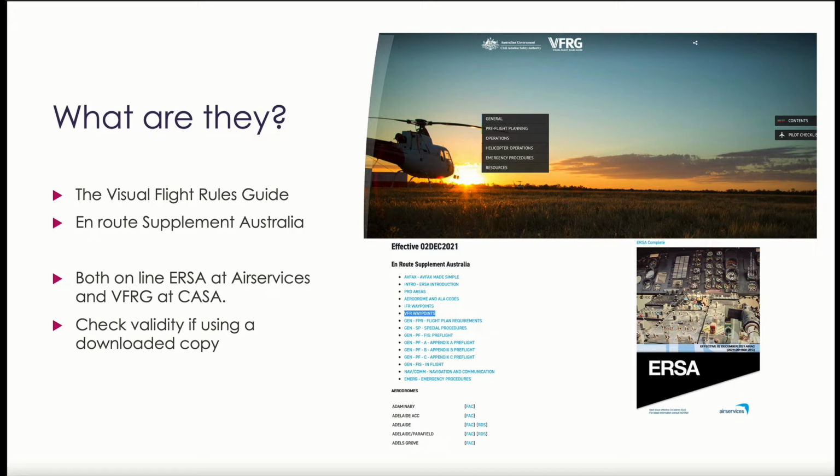Now, a lot of this exists in your EFB now. So a lot of us are moving away from carrying the original ERSA, which is quite a big thick book around, and just carrying an EFB. But your EFB will use the ERSA as its source information.